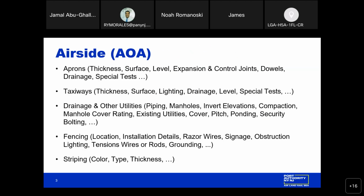Airside. So for aprons, they're looking for a level surface, the thickness and the expansion and control joints, dowels, the placement of the dowels, drainage and any special testing that's required. The same goes for the taxiways. We're looking for the surface, the thickness of the surface, the lighting, making sure that the proper lighting gives the right foot candles. So we'll be looking for that test and participating in that test as well. Drainage, any other special testing that's required. That's including the density of the asphalt, like we mentioned during the resident engineer's office slide presentation.